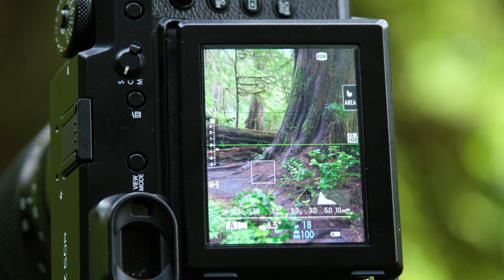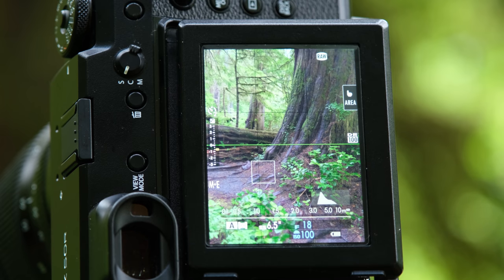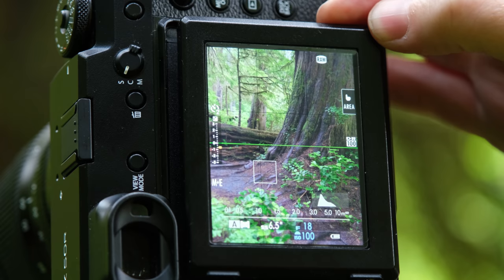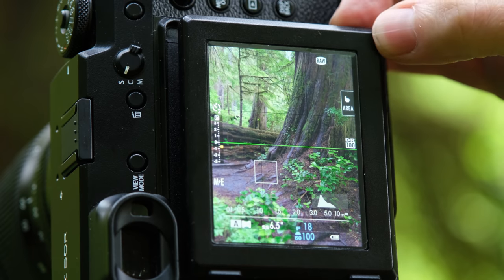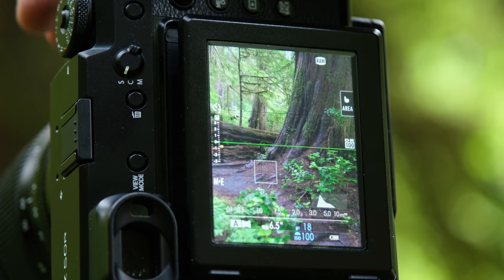I think this might work out okay. Now I'm going to go on the other side of the log and see if I can get a shot looking the other way behind me, because there are some really beautiful cedars behind me, and perhaps I can do the same kind of composition with the dead log in the foreground and perhaps this tree in there as well. So we're going to see what we can do.